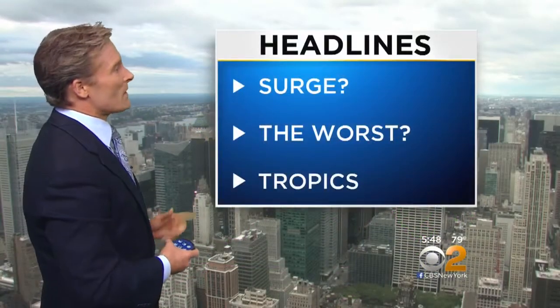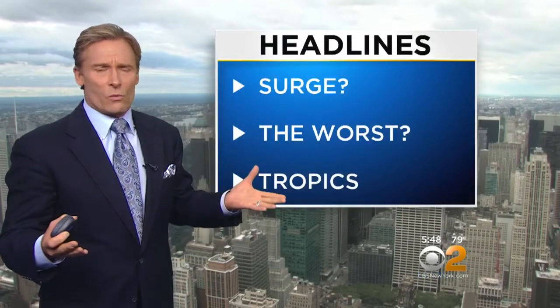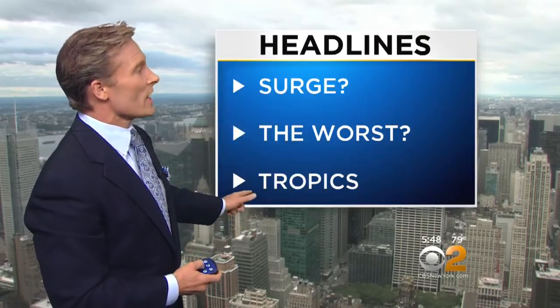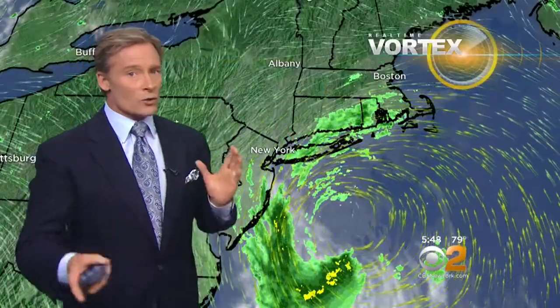So what are we going to spend some time talking about? The surge, okay, that was going to be one of the problems. Well, what happened to the big surge? Was that out there at all? What was the worst that we experienced? And is there anything else in the tropics? As for the surge, it's all dictated by the winds. Those winds need to come in right off the ocean. Didn't quite happen that way.